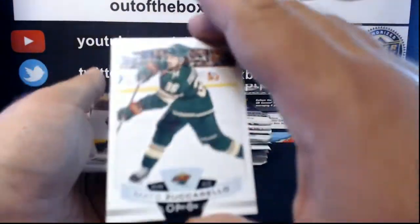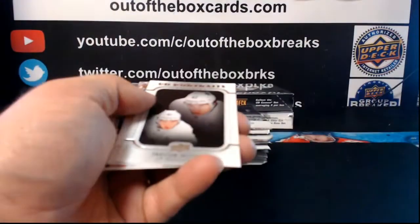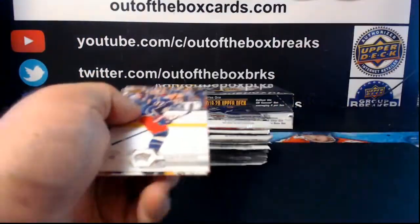Mats Zuccarello, OPG update for Minnesota. Trevor Moore, rookie portrait, Toronto.